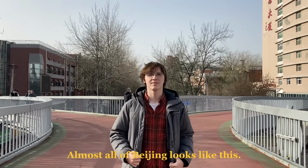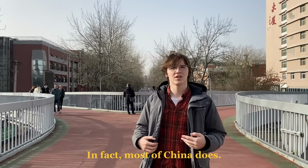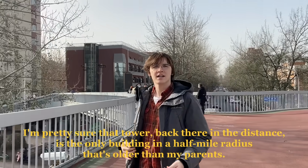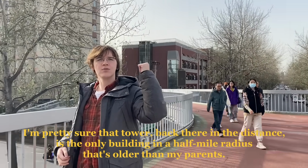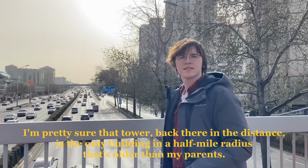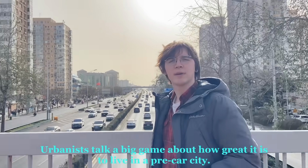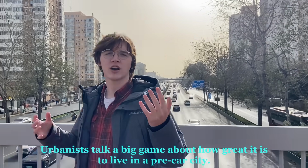my neighborhood. Almost all of Beijing looks like this. In fact, most of China does. I'm pretty sure that tower back there in the distance is the only building in a half-mile radius that's older than my parents. Urbanists talk a big game about how great it is to live in a pre-car city.